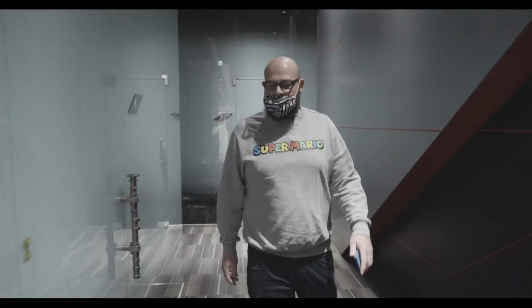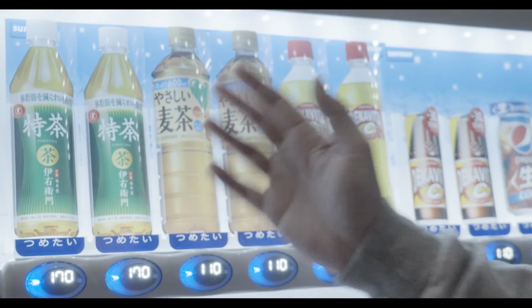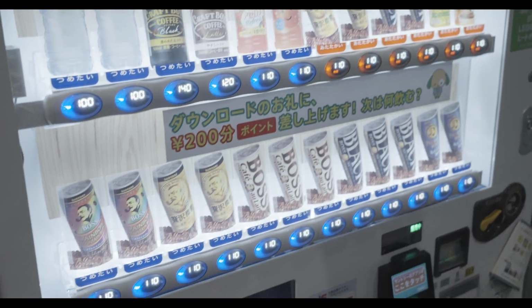And I think before I get out of here, I definitely want to get a drink for the road. And of course, you can always find vending machines in Japan. We have all sorts of drinks, from green tea to canned coffee, and I think I might actually go for a Boss Black.